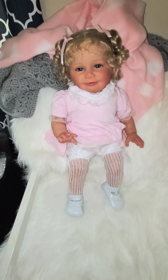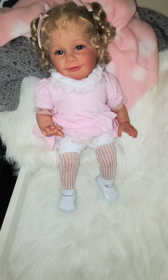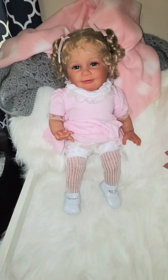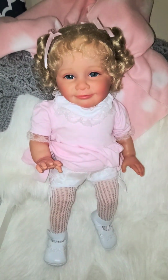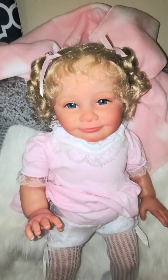But she is adorable. I think she's absolutely beautiful. I will probably change her body out as well as Sandy's. I know I will definitely be changing Sandy's body out, and putting both of them on a larger body when I get ready to weight them. But right now I think they're beautiful. I think they're absolutely adorable.